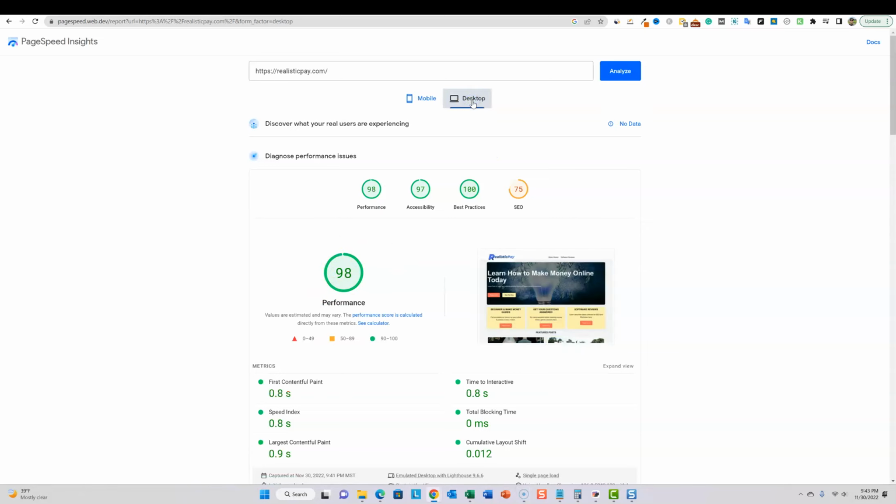But even if we look at the desktop, we're at 98. I just ran this a second ago and it was at 99, so it changes every time you run it. Nonetheless, very solid numbers. We're going to open up another one over here. We're going to save this one because we want to see what our number is afterwards.